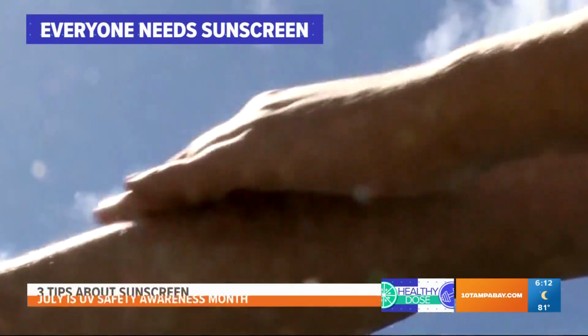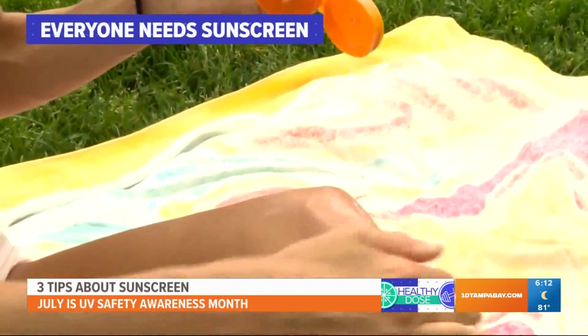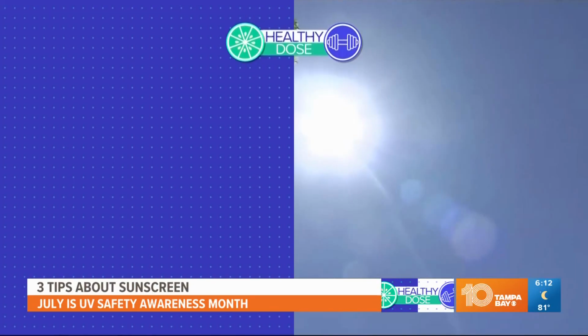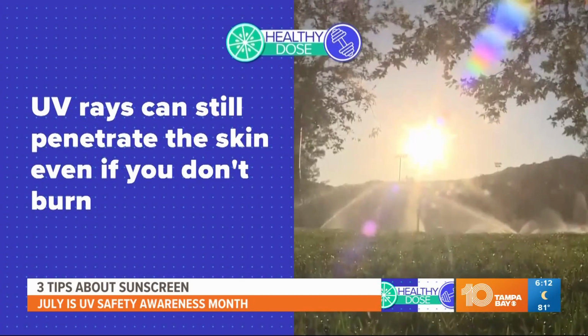First, everyone needs sunscreen, whether you burn easily or not. It's a common misconception if you're my skin color and you're like, well, I don't burn, I get this beautiful tan. Well, guess what? The sun can still penetrate, the UV rays can still go down deep in the skin.